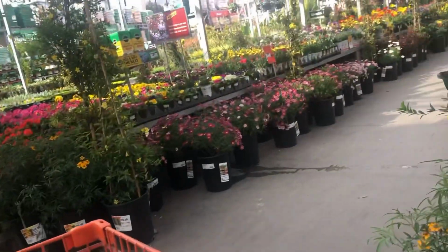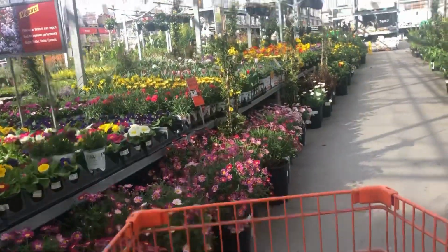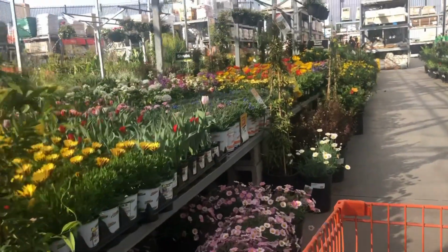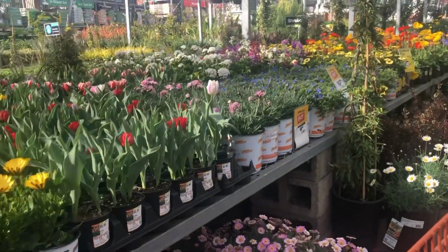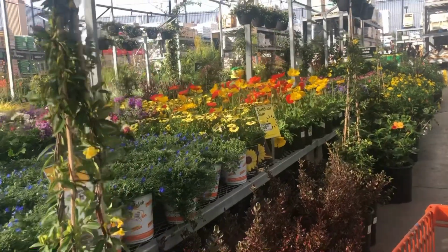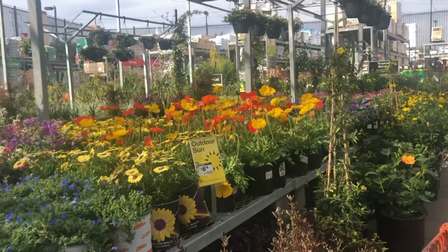Here it is. I'm walking in the garden center. It is a big area. They're selling a lot of flowers already in preparation for the springtime, which is probably next month. It will start right away. The color of the flowers in blue, it's already started.